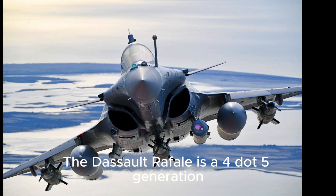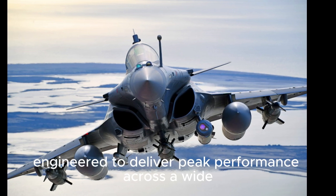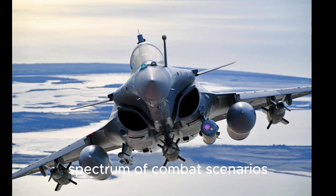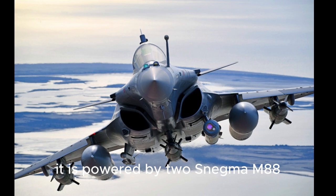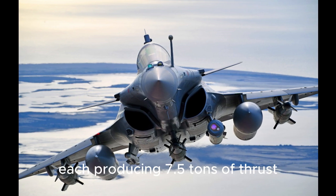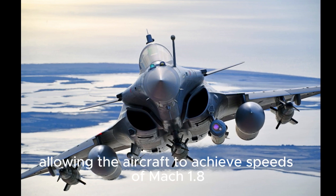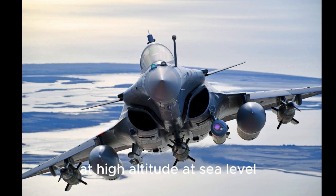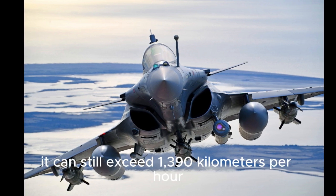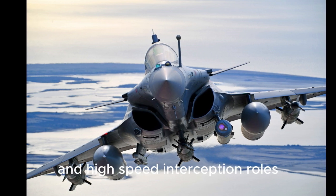The Dassault Rafale is a 4.5 generation twin-engine multirole fighter jet, engineered to deliver peak performance across a wide spectrum of combat scenarios. It is powered by two Snecma M88-2 afterburning turbofan engines, each producing 7.5 tons of thrust, allowing the aircraft to achieve speeds of Mach 1.8 at high altitude. At sea level, it can still exceed 1,390 km per hour, enabling rapid response and high-speed interception roles.